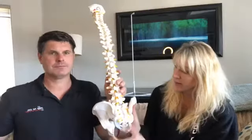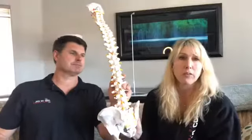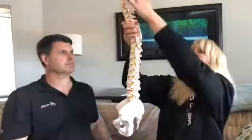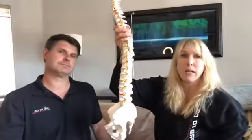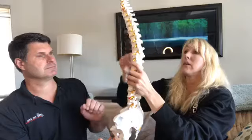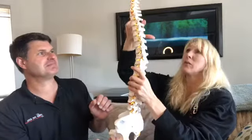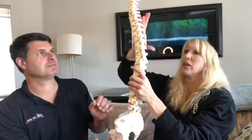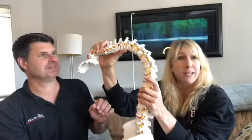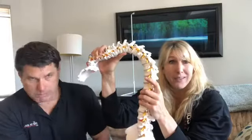Here's the sacrum, here's the coccyx, and this is your SI joint. Look at what's attached to it: your lumbar vertebrae. The way the spine works, the body is meant to take up impact. This guy's got a little bit of a hunchback going on, so I apologize. But you have what's called a lordotic curve here, and a kyphotic curve here. On teenagers, it actually looks like this. My son. For all of you playing video games all the time or texting.